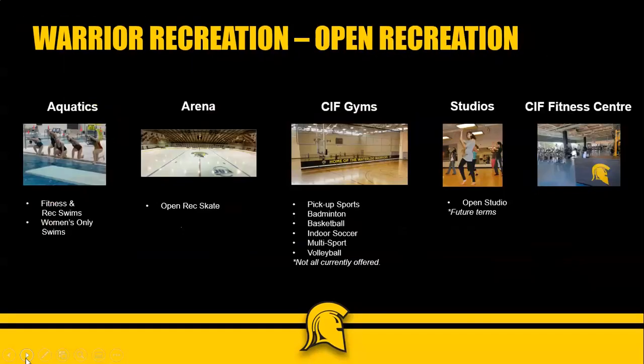For open recreation, we have that in all of these areas as well. So at the pool, we have fitness and rec swims and women's only swims. At the arena, we have open rec skate. At our gyms, we have badminton, basketball, indoor soccer, multisport, and volleyball. Not all of those sports are currently being offered.